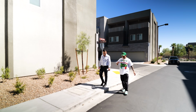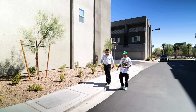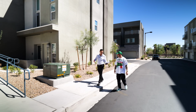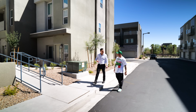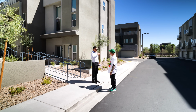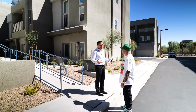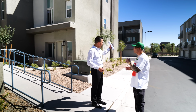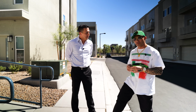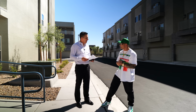But Alex, before we get started, I want to talk about this community a little bit. So kind of explain the community. Well, we are in Summerlin, of course, and the community is called Thrive. We're inside of the Allerton HOA, which means that you get these modern townhomes, but you're in an established community with a pool, gate, park, playground, you name it, it's all in here. The location is prime. We're in downtown Summerlin still, walking distance to downtown Summerlin. Guys, we are literally in the heart of Summerlin. If you take a look, we are literally on Charleston and the 215. That is like the heart of Summerlin, correct? The heart of Summerlin.